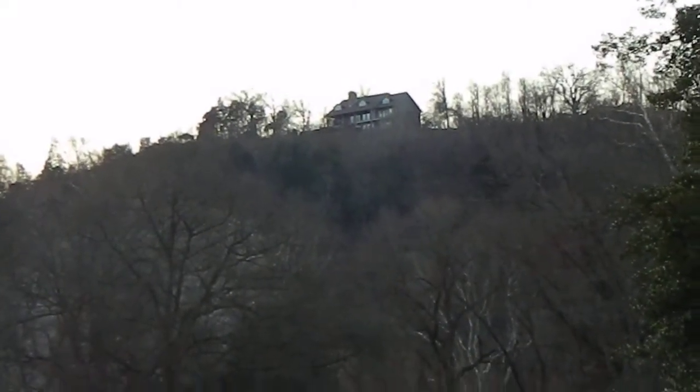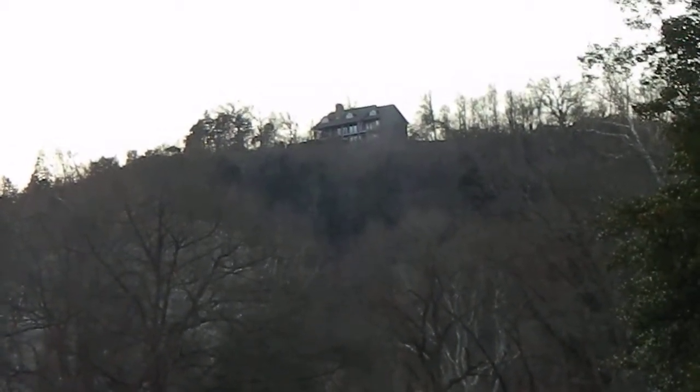Oh wow, guys, check out that house on top of the hill right there. Let me see if I can zoom in on it. Look at that. Sat right on top of the hill. That's pretty daggum cool. Now that's where I'd want to have a house. Up there all by itself like that. Heck yeah.